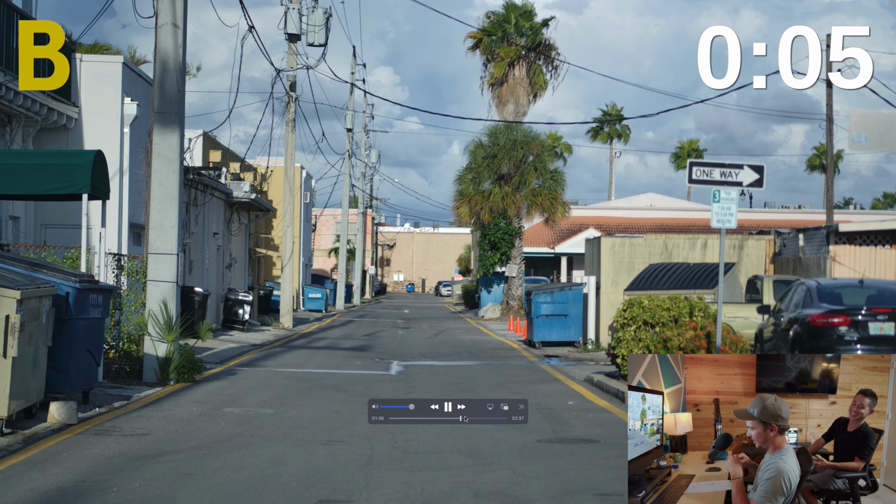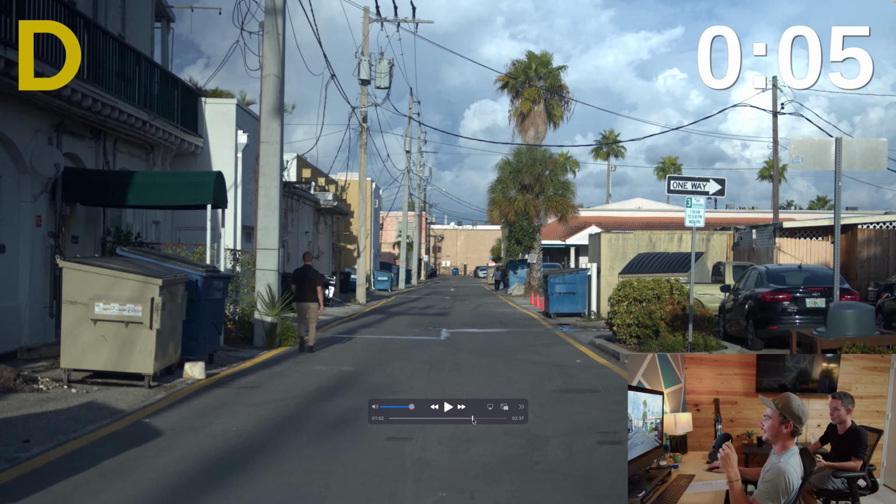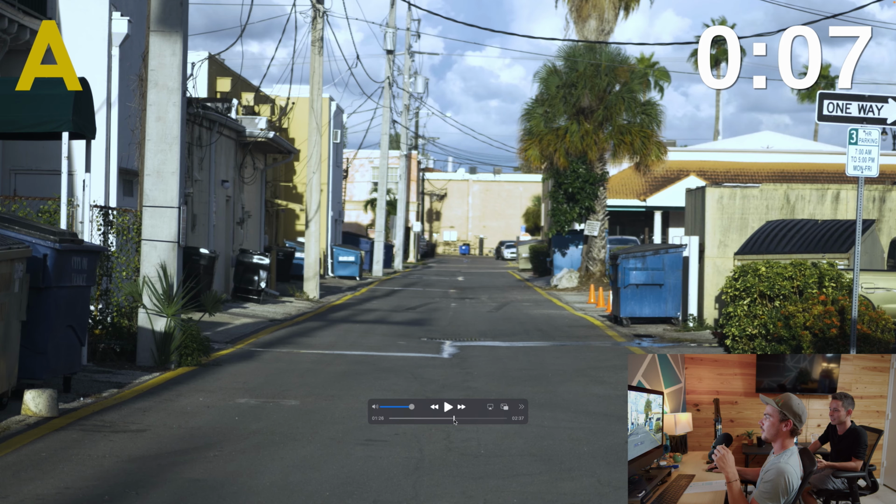You are correct. Nice. Yep, and D is the Blackmagic. Sweet. I would hope. A is the GH4 as well, which, when you go to it, it's very obvious when it's the GH4, I feel like. It just has a very specific look. It's not contrasty whatsoever.